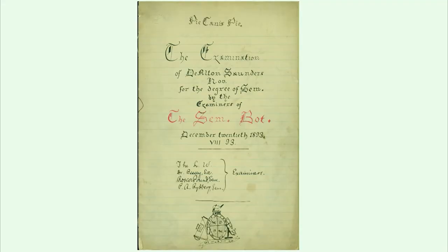this is a piece that we have in archives that is a hand-rendered invitation for the examination of D'Alton Saunders, who was a potential member, but he had to pass this test. The test was given in 1893 by the SEMBOT. And then here are the examiners, who include Bessie, Pound, Rydberg, and somebody called the LW. The LW may have been a person, or it may have been a collective name for the examiners. It's not clear. But anyway, that's a pretty rare piece that I didn't think most people would ever see, so I included it. The SEMBOT was male.